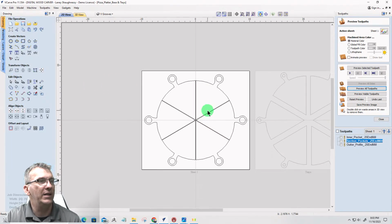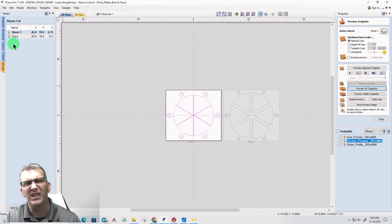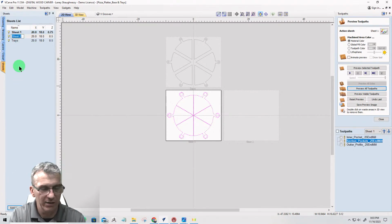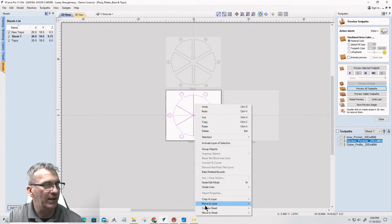And so now the next thing would be to just lay this out, right? So I'm going to create a new sheet. And by the way, I'm going to make these vectors available to you all. We're going to go add new sheet. And this will be my new trays. I'll call it new trays. And on those new trays, I'll select this and move this over to that layer, that sheet.